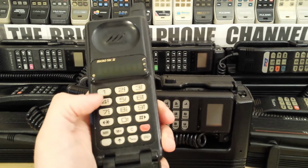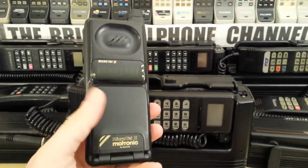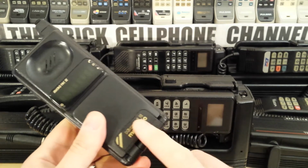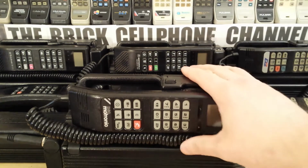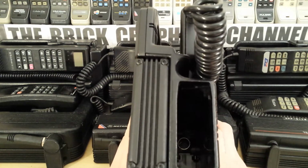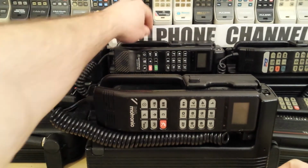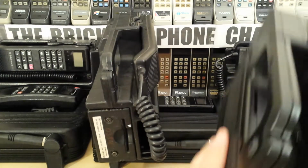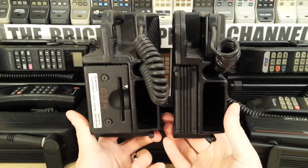It's got a white keypad, which is quite strange. Normally the microtac 2 has the black keypad, because the black versions are normally the VIP ones. But there are a couple of different handsets with the Motronic branding as such. So like I said, today we're looking at this. This is a thin one, what I call a thin one. They do obviously the thick ones, and if you don't know what I mean, I'll just show you. This is the Motorola 1000, and this is the D60. One's thin, one's thick. Very simple.